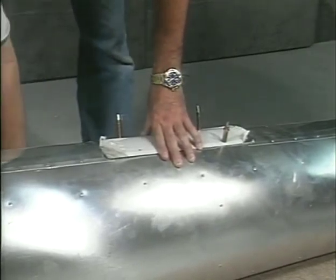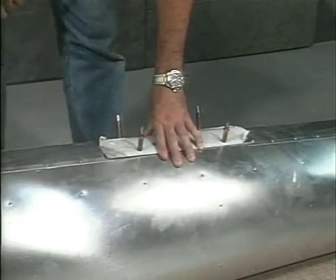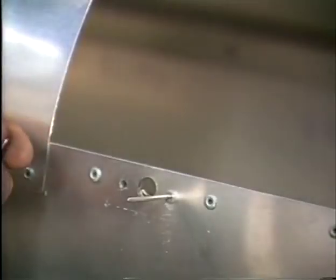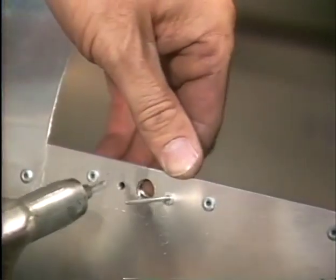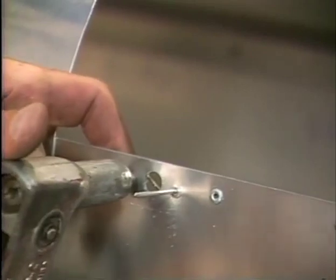Drill 1 hole at a time, then cleco that hole, then drill the next hole. Remember that the hole for the Zeus button will be 3/8 of an inch, so make sure the hole location is not too close to the edge of the tail boom door opening or the removable door panel.